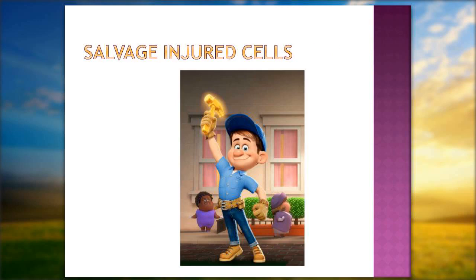One of my favorite cartoon movies is Wreck-It Ralph, and so I like to show this slide because it reminds me that we're also looking for ways to go around and salvage these injured cells. After the injury occurs, we know that those damaged cells oftentimes cause a massive amount of inflammation and cascade injuries. And so we're looking for that magic bullet that will be able to go in and be selective to those injured cells and repair them so that they don't cause those injuries. So much like Fix-It Felix Jr.